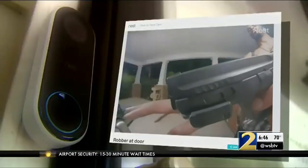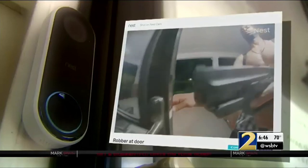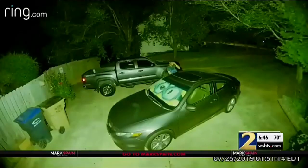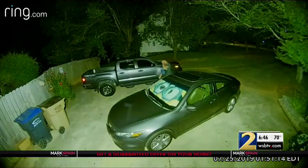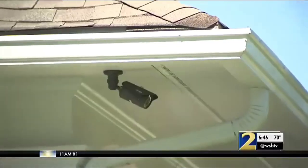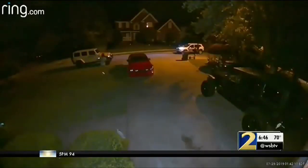The goal of the new partnership is to have another resource to track down criminals. All the registered cameras' locations are mapped out, so if a crime happens in a particular area, police know where there could be footage. This isn't a program where we have access to your cameras and we're looking and seeing what your camera's looking at. So far, over 200 people and business owners have signed up. It might not help you, but the police might be able to help what happens to a neighbor or someone else.